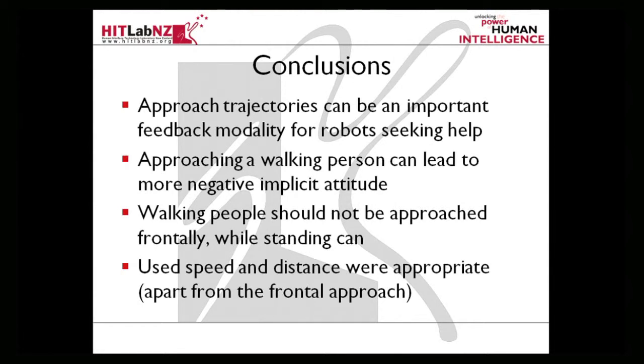And approaching a walking person can lead to more negative implicit attitude. Therefore, the robot should avoid approaching a walking person in public space. And if that's not possible, then definitely the robot should not approach that person frontally. However, if the person is just standing, the approach trajectories don't matter that much. So as long as the robot does not approach a person from behind, that should be fine.